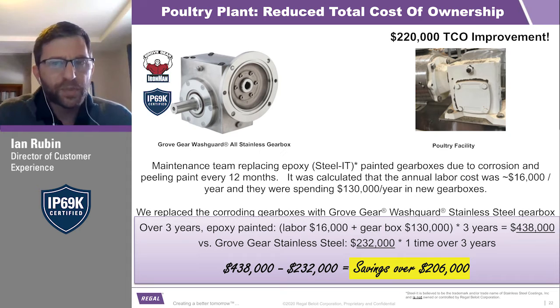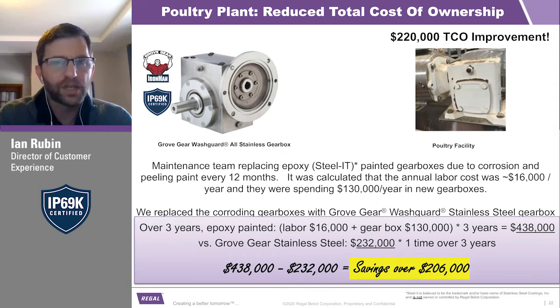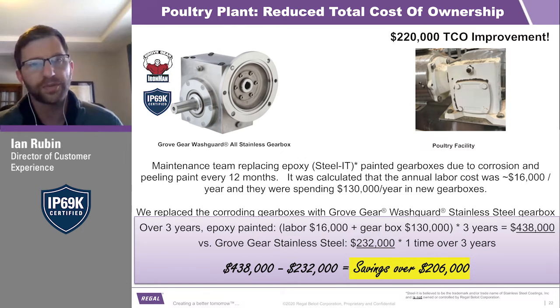Over 3 years, they were spending $438,000 on gearboxes. The labor rate, $16,000, plus the gearboxes. By moving them to the Grove stainless, it'd be a spend of $232,000. So just in 3 years, they were able to save over $200,000. So a dramatic cost savings for them, and elimination of the corrosion and the problems that they would have in the plant, causing them violations and other problems.